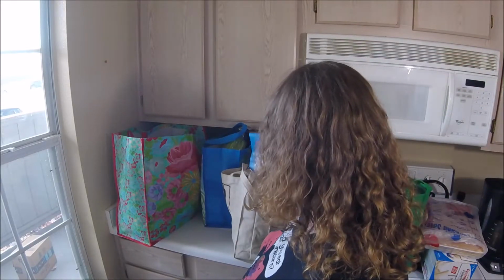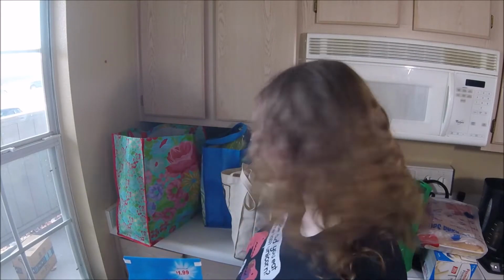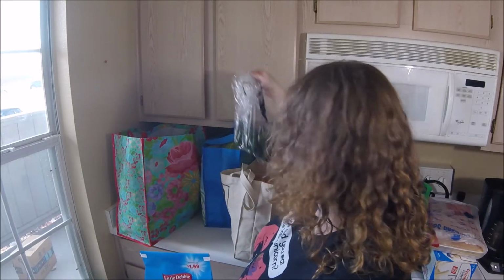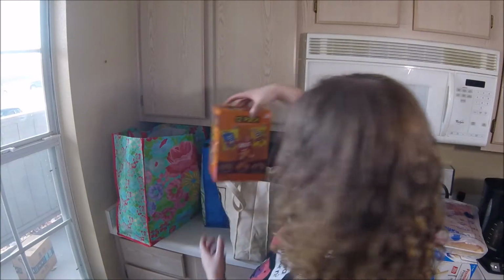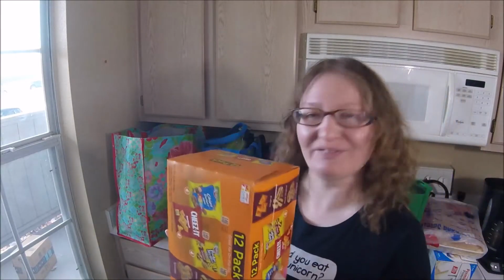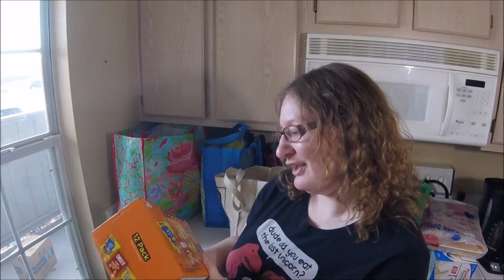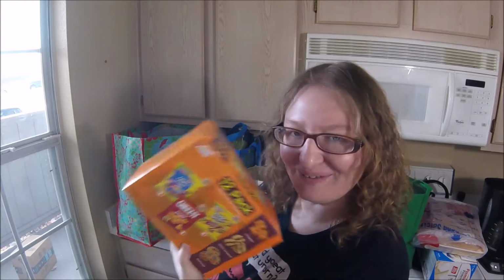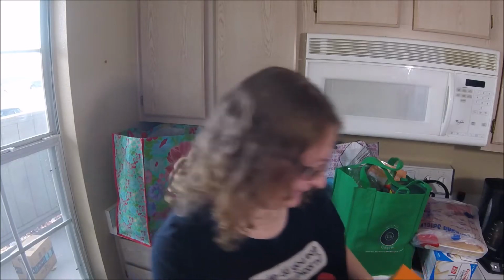Next up, we've got some cinnamon donuts, also for my man. And who can forget his jalapeno peppers, right? Next up, we've got some lunch stuff. This is a combination of Chips Deluxe Rainbow, so it has the cute little colorful M&Ms in there, right? We also have some fudge strips and Cheez-Its in the box.